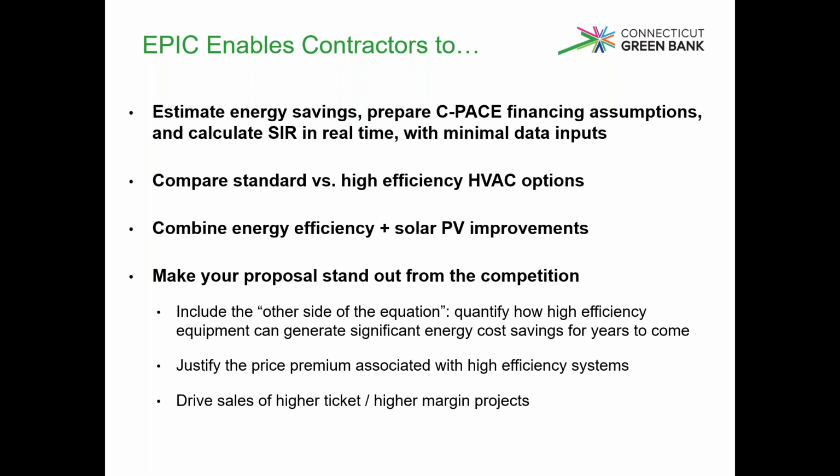So in short, Epic is a tool that's used not only here in Connecticut, but across the country by the HVAC contracting industry, project developers, ESCOs, and solar PV firms to integrate those assumptions. In short, we see it as a tool to drive higher ticket, higher margin projects, which of course from the project developer side is a welcome outcome. But in addition to that, it's an everyone wins scenario because, maybe not all, but in most projects in our experience, the return on investment for high efficiency equipment is justified if the building owner were able to see that business case set of analytics.